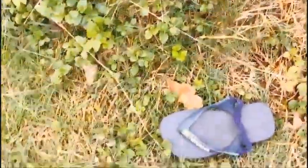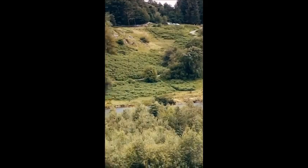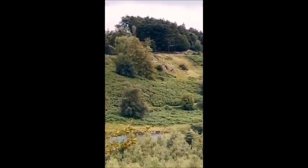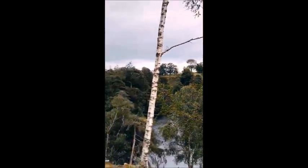Also, we found a slipper. I don't know why somebody lost their slipper. That's tiny, actually. If you see there's cars over there, that's the disabled car park that we went by before. We think we're halfway around now. Just let you have a little look around.